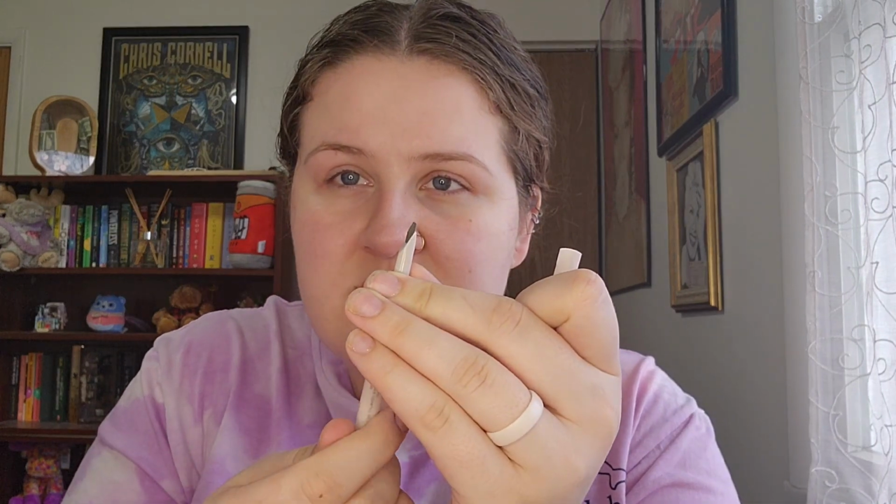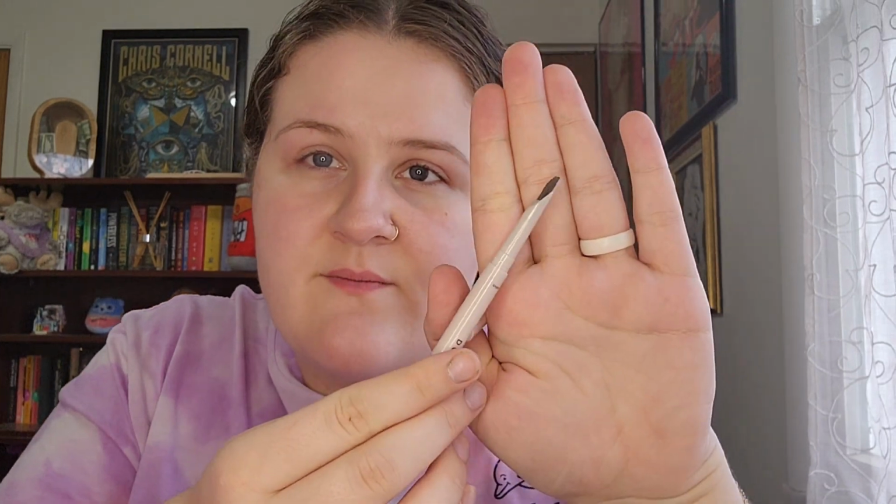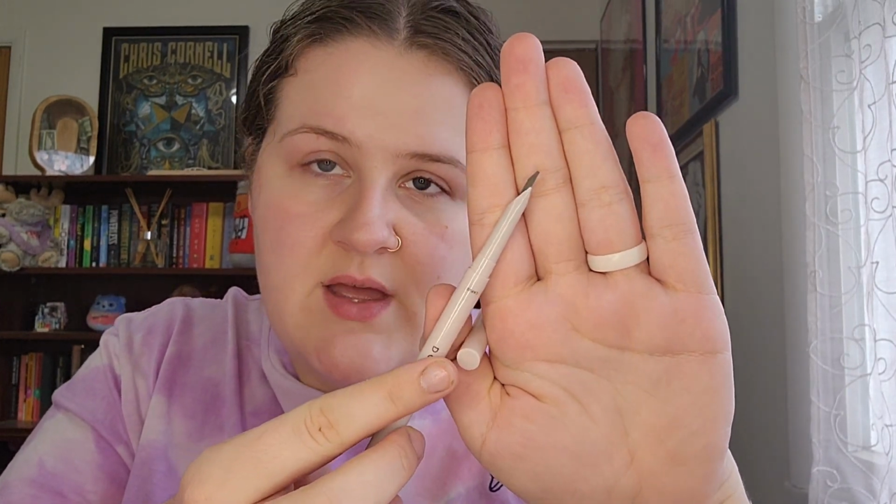The other two products in here that are makeup is the Dominique Cosmetics Define Your Brow Frame 4-in-1 Brow Pencil. This is really interesting. I did pick up the shade Taupe. This is one that I picked for myself. This is one that was interesting because of the pencil. Do you see that? How cool that is?